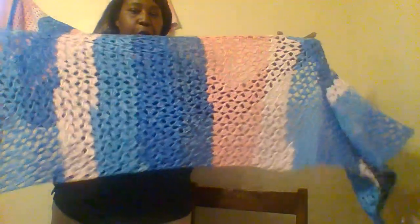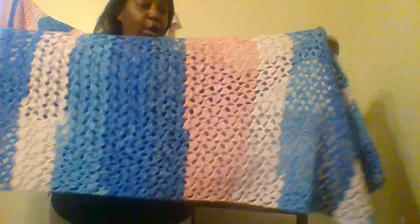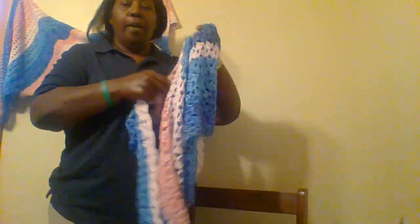And this one, like I said, it's a longer wrap. It's pretty long. If this looks familiar to anybody, could you let me know? Because I really do not remember what pattern I used, and I know it's not my own, but I can't find it anywhere. But this one is very pretty too. It can actually be worn as a scarf, or if you wanted to cover your head a little bit, it's really pretty. I like it as well. So those are my what's on my wall items.